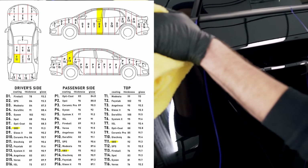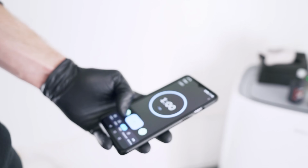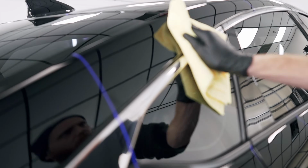Application instructions for this coating were pretty simple. Once it's clean and free of polishing residue, apply, wait 1 minute, and then wipe off.